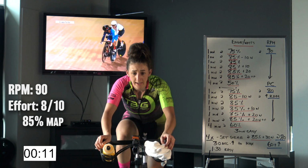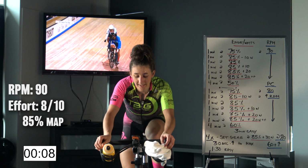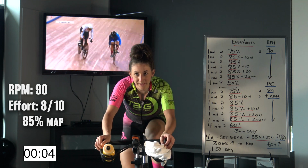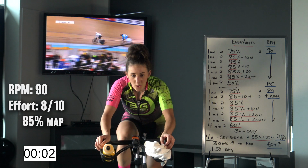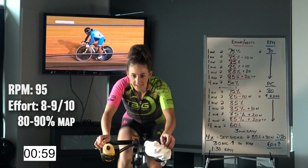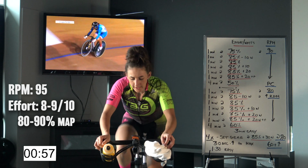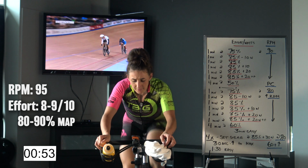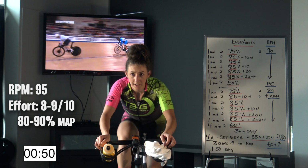Your next build, you're 85% plus 10 watts, so you're just a little bit higher. In 3, 2, 1. Again, don't touch that gear. Just with that cadence. Only manipulating your cadence here. This is how you're controlling how hard you're going. Come on, let's go.